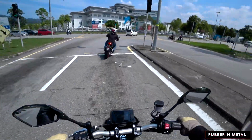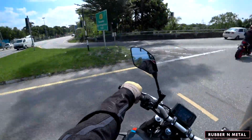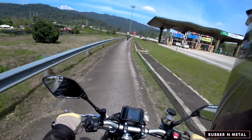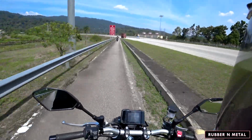They do a U-turn test. See what it's like to U-turn this bike. Not bad, not bad. Whew, quite a lot of power. We cut that down. Handling is good. Let's go to the basics.